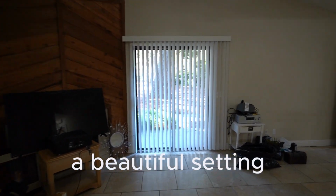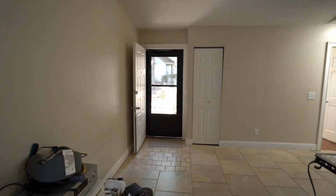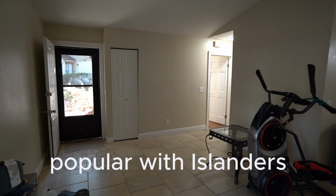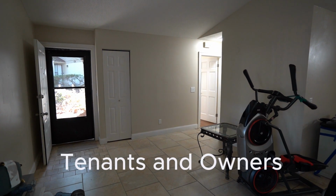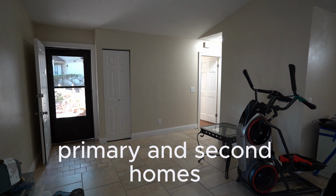The setting here for the Woodlake Villas is beautiful among the trees. Very popular location for islanders, either as tenants or as for owners who want to have either primary or second homes here.